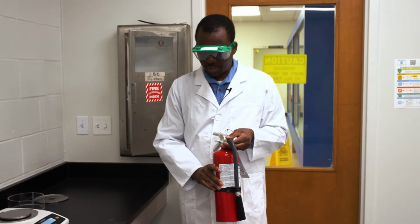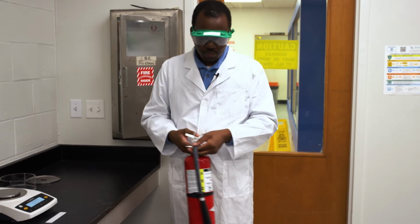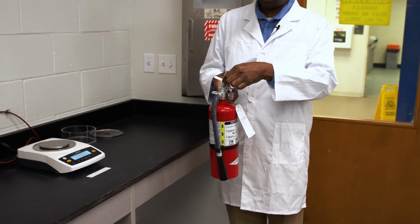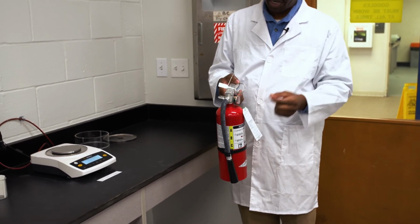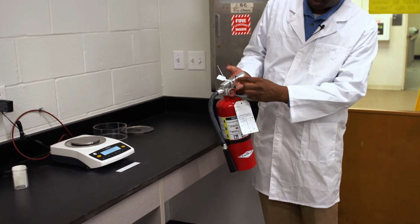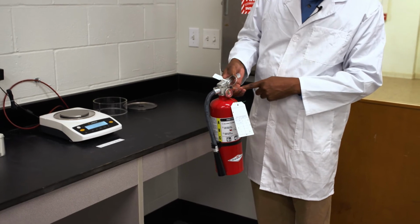But if you have to and you are there, if you must, then what you do is you pull this pin right here which holds the seal. Pull it, the seal will break. And if you watch, my fingers are holding the lever which is blocked by this pin. Once pulled, I can squeeze this lever.